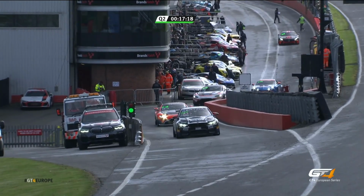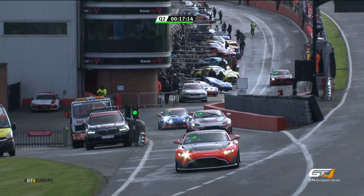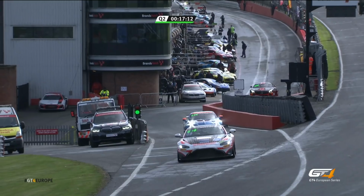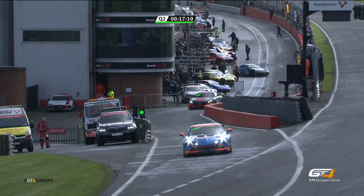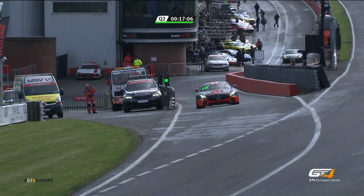So out they pour. All these drivers new to the track now for this session, so exploring what the track conditions are like. When they were in the free practice period, it was dry, largely, so we did get a bit of rain, but they will all have had dry running. Now they've got to acquaint themselves with the wet road.